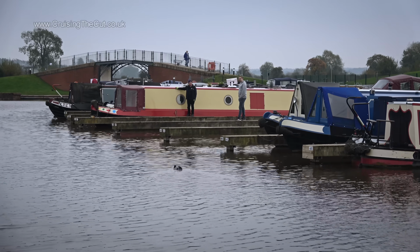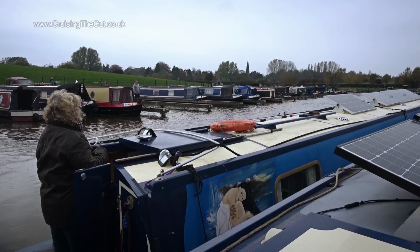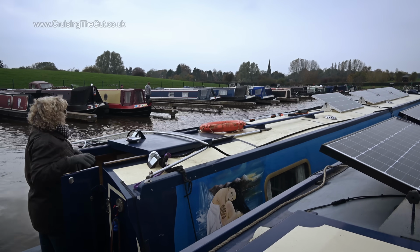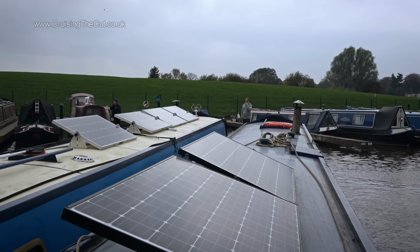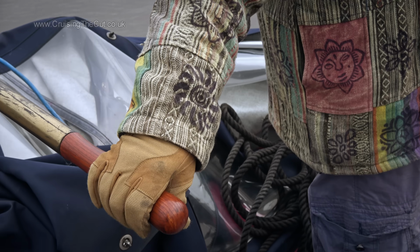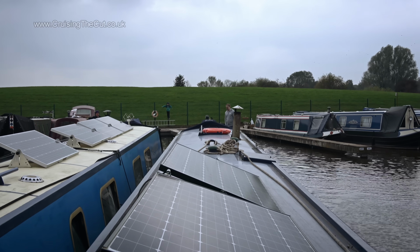Inevitably, as soon as we started moving, the wind started blowing, which makes slow, precise manoeuvring of a slab-sided narrowboat a bit tricky, not to mention two tied together. But our man here was absolutely superb, had everything poised and under control, gently, gently, gently, and onto the pontoon. Within a few minutes, my boat was docked again.